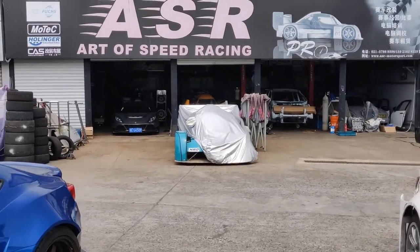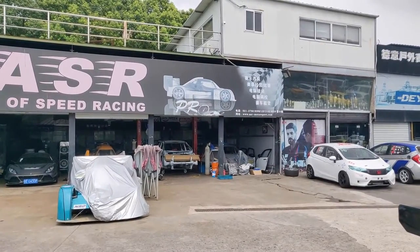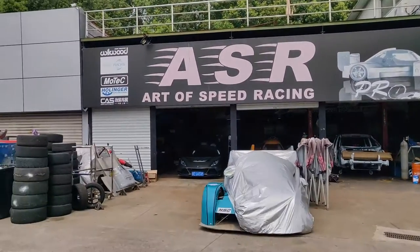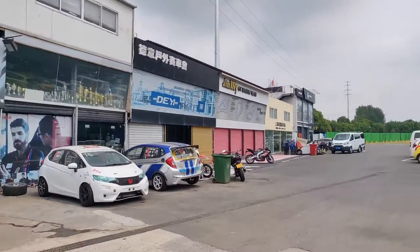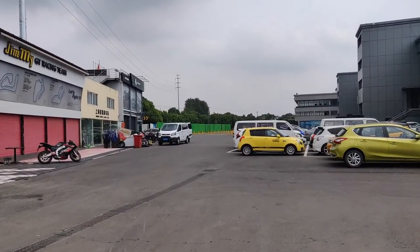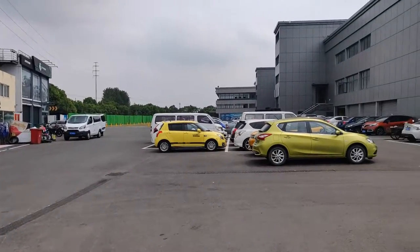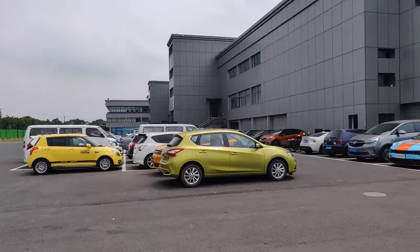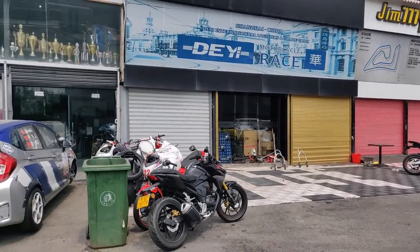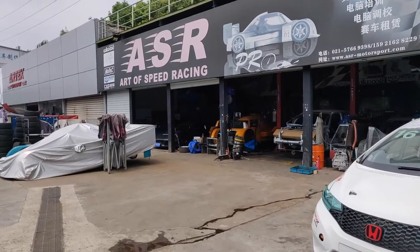So yeah guys, I just wanted to show you this place. That is all there is to it. I can't get on the tracks obviously, but I hope I was able to show you something about this place. And as you can see, a lot more going on here. I see this interesting car. Let me get close so I can show it to you.